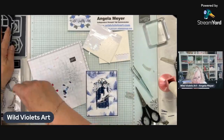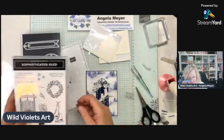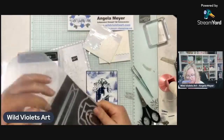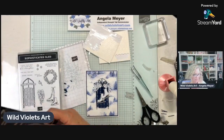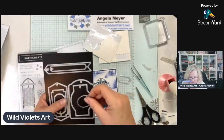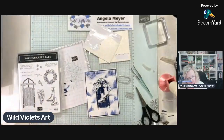Okay, so now I need a little sentiment, and I like the Let It Snow, and I'm going to use the smallest tag from Greetings of the Season. This is from the Season of Green and Gold Suite collection, and I love all these tags. I did a Facebook Live a month ago, a little month and a half ago, that had a bunch of tags made out of this with the Green and Gold Suite collection.